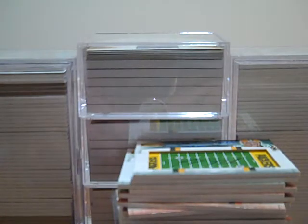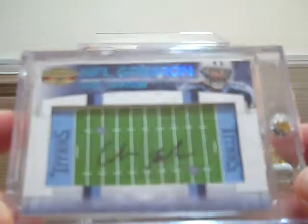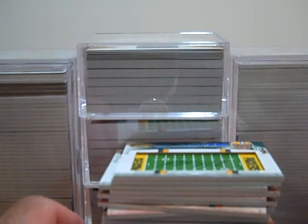The last 2 are in the cases, but Matt Ryan and the full autograph Chris Johnson is really one of the main reasons I decided to do this set. I saw that his card had the full auto, so I thought that was pretty cool.